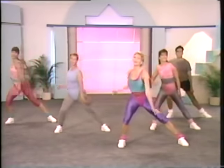Opposite direction. Wiggle the fingers. Other side. And reach one arm up and one arm down. And just stretch and stretch and stretch. And come back up to center. And now let's take it down to the ground.